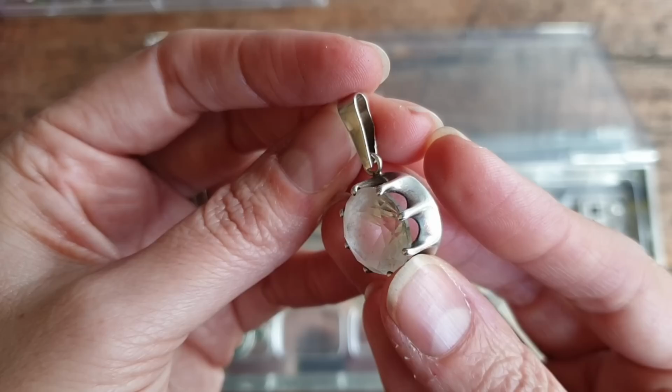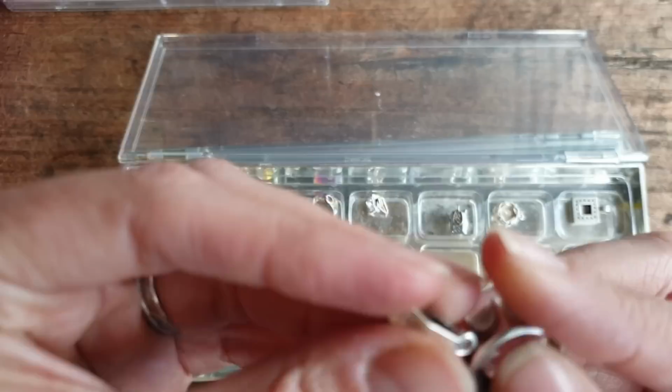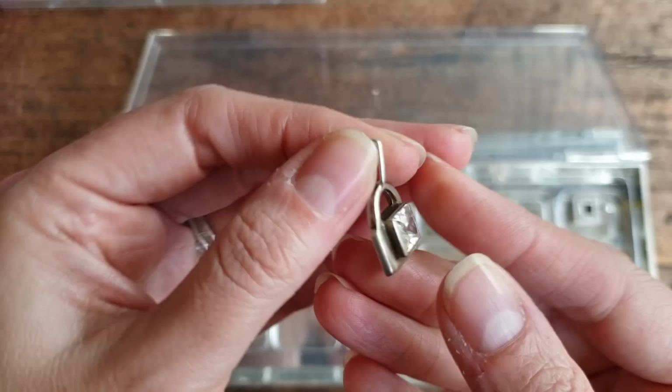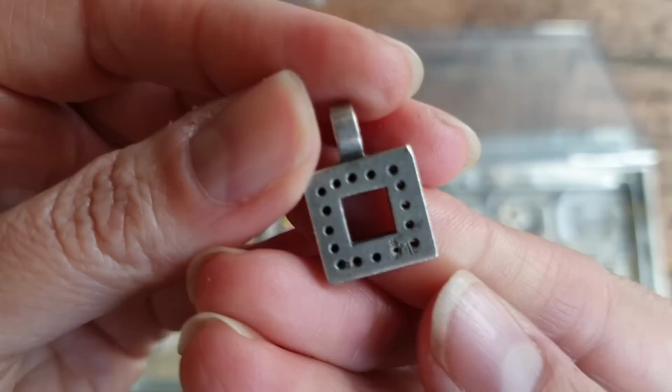Looks like a handmade setting. And it is marked on the back with a maker. AKT, or ART, Art 925. That will come up stunning when it's cleaned. This one's really interesting too, Max Sterling. Very modernist design. And the last one in this tray is this little sterling one with gemstones. It does have kind of a maker's mark down there. I don't know who that maker is.